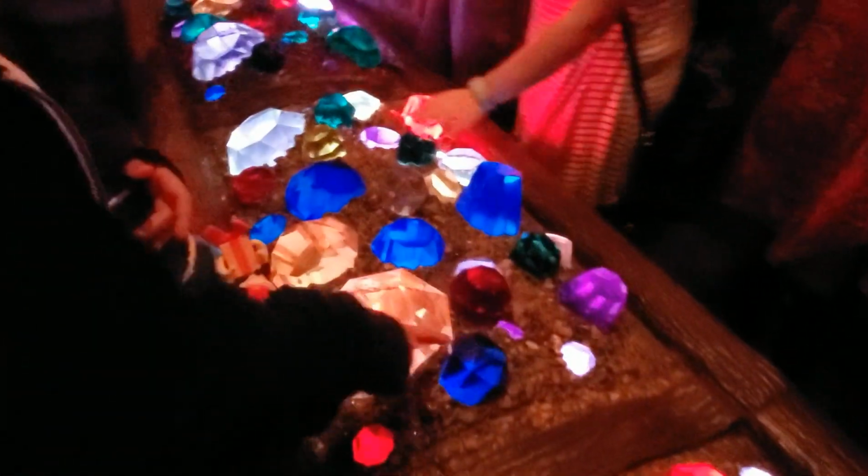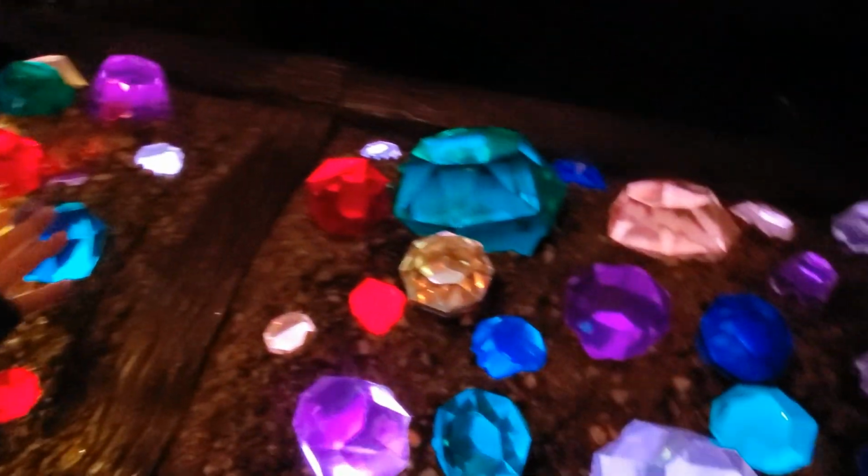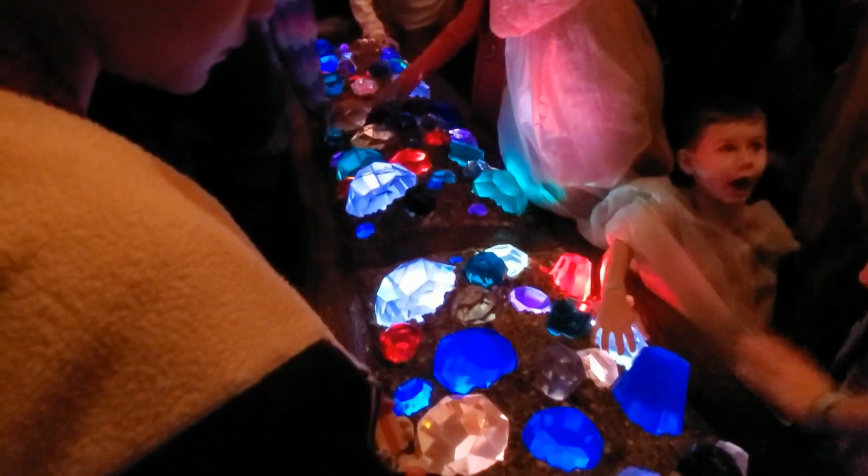This is an awesome part of the queue. They have all of these LED lit gems here. It's fun. I don't think they do anything interactive, but they certainly look nice.